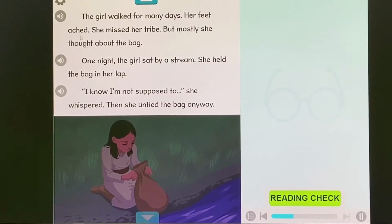The girl walked for many days. Her tribe, but mostly she thought about the bag. One night, the girl sat by a stream. She held the bag in her lap. "I know I'm not supposed to," she whispered. Then she untied the bag anyway.